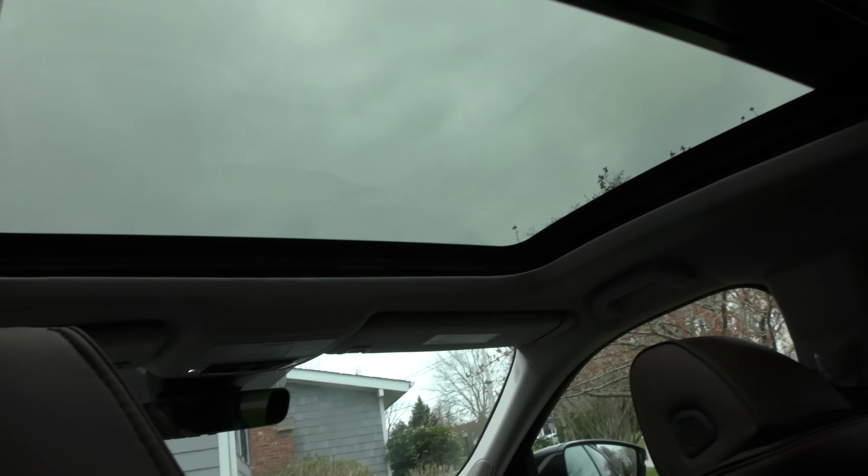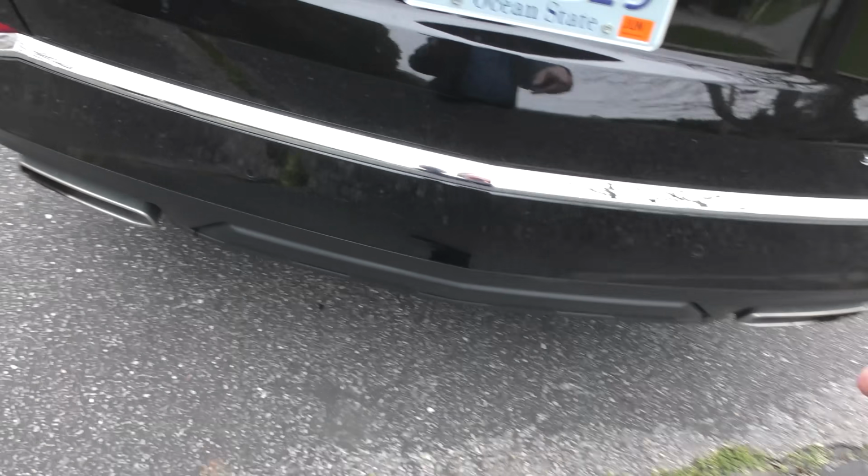Plus, if you're one of those fanatics about moonroofs, which I think are kind of stupid, but people like them, you can have big moonroofs. So if you want to open it up and scream and yell at people in YouTube videos, feel free. I like it because it has actual chrome.